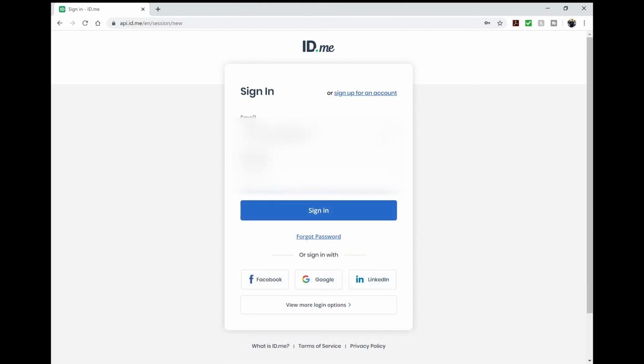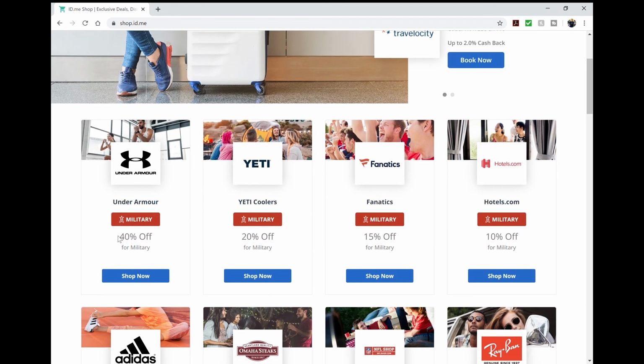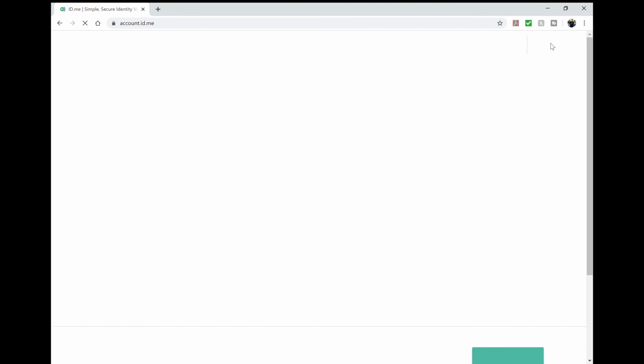I'm going to go ahead and sign in. Yes, it's blurred out. You can't see. Now, it's going to bring us there. You are now returning to ID.me. This is a great website, by the way. Scroll down a little bit, all these discounts, and it takes you to it. To get verification of military, up here in the right-hand corner, see where it says, Hi Anthony, my account? In the right-hand corner, click on it.